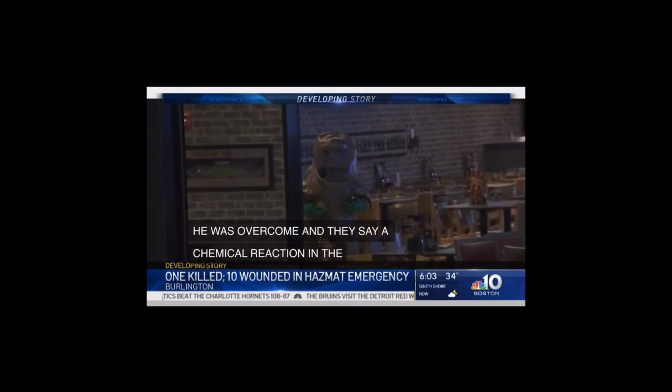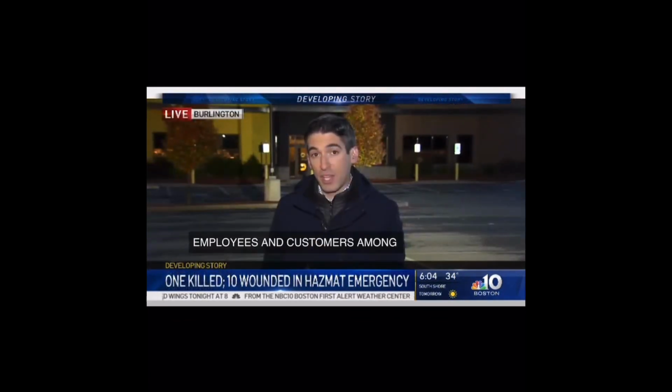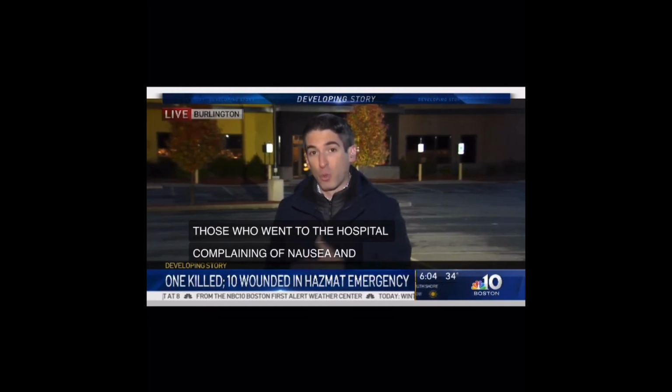Hazmat teams going through the entire restaurant. Employees and customers among those who went to the hospital complaining of nausea, difficulty breathing, and burning in the eyes. Buffalo Wild Wings tells us they're in contact with the franchise owner. They're working through this as this investigation does continue. Unclear if this restaurant, by the way, will open today. For now, we're live in Burlington. I'm Jeff Saperstone, NBC 10 Boston.